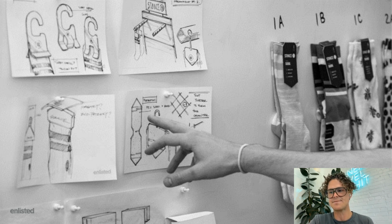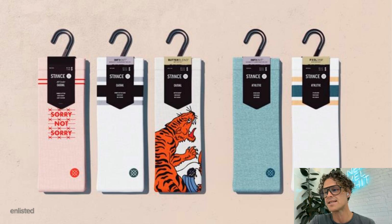But then it allowed the design team to come in and say, okay, now let's think about the consumer experience. Now let's think about merchandising. Now let's think about creating hierarchy and SKU differentiation within your portfolio. Because when we started working with Stance, they had like 5,000 SKUs. And so working with the team, we strategized this good, better, best platform of the product line, and then designed to that.